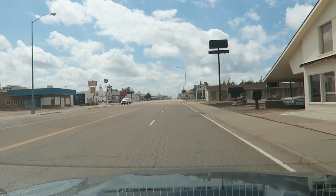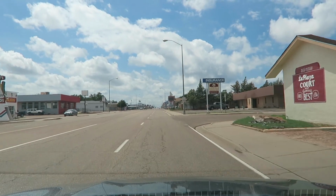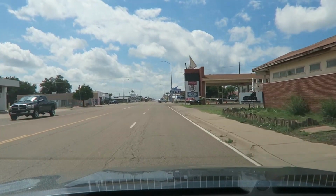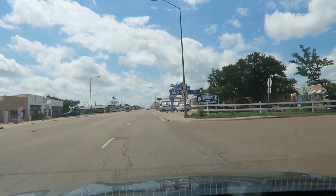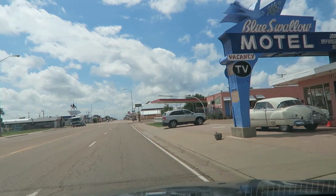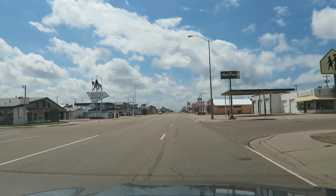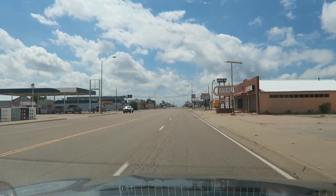Town of Tucumcari, New Mexico. It's really fun to say, Tucumcari. This is one of the bigger towns I've been through in a while, outside of Amarillo. But a bunch of these motels we're passing here are famous, including this one, the Blue Swallow. Famous being a relative term, I guess, but famous back in the day, Route 66. A lot of these look really nice. The Blue Swallow looks really nice.